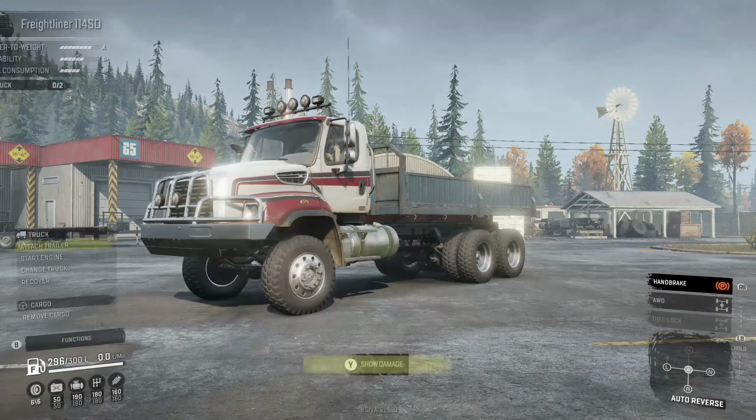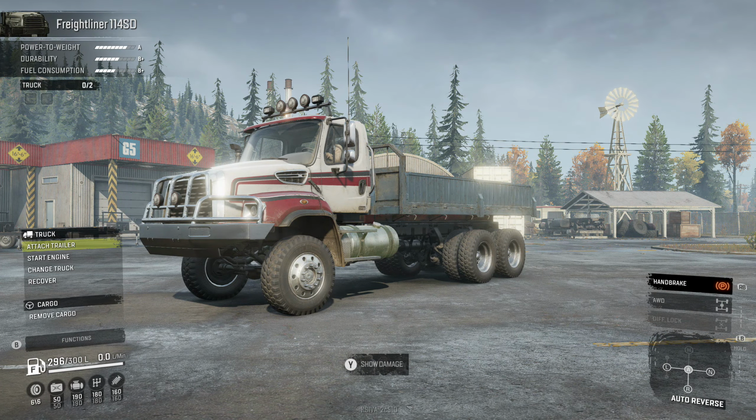Enter the Freightliner 114 SD. This truck is going to use the second of two engine options, balanced gearbox for the same reason as the Western Star. Race suspension brings it up very slightly higher, and that will give it a little bit of an advantage. Using, of course, the maximum 47-inch off-road tires, all-wheel drive and lockable differential, and as mentioned above, I've given it an advanced medium winch.